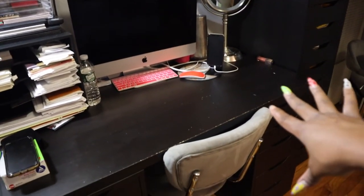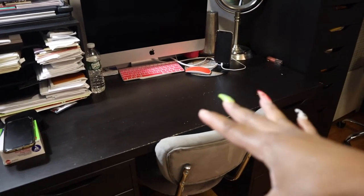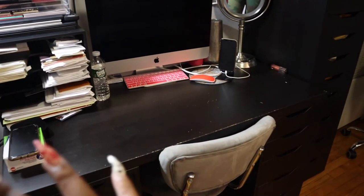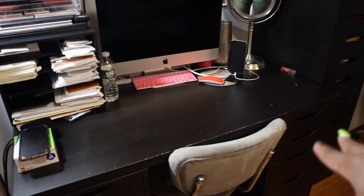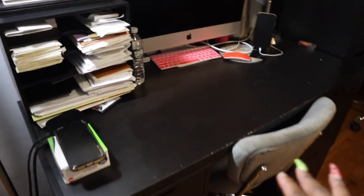So basically, I love how my desk is clear now, because this is my work area, this is my sewing area, this is my vanity when I do my makeup. So I just want it to be clear, so whatever purpose I'm using it for, I can go ahead and use it for that. So that is what we're working with here.